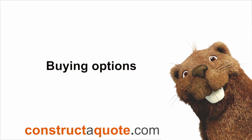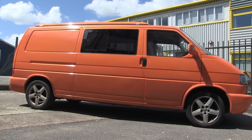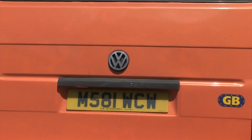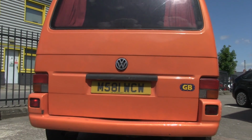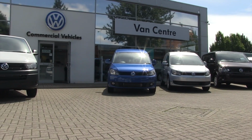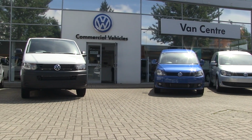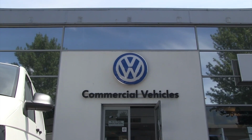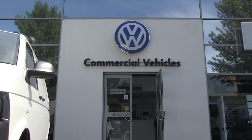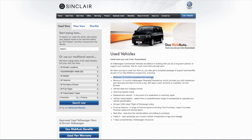Buying options. Think about buying options. If you're buying a vehicle privately, the law only requires that the vehicle is as described. This could leave you out of pocket if any additional costs occur after purchase. If you buy a vehicle from a dealer, the law gives you more protection under the Sale of Goods Act. The vehicle must be of satisfactory quality, as described, and fit for purpose. Some dealers may also offer extended warranties, roadside assistance and vehicle checks as part of your purchase.